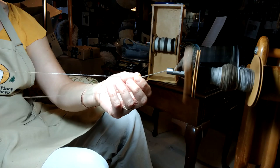Those pioneer gloves, they just feel so terrific. I should be wearing them while I do this.